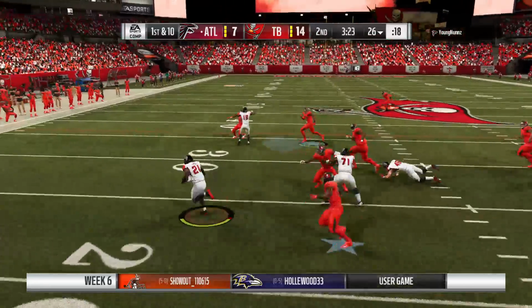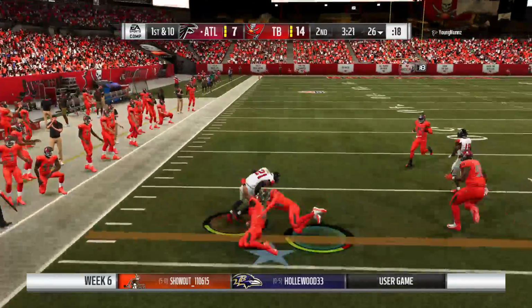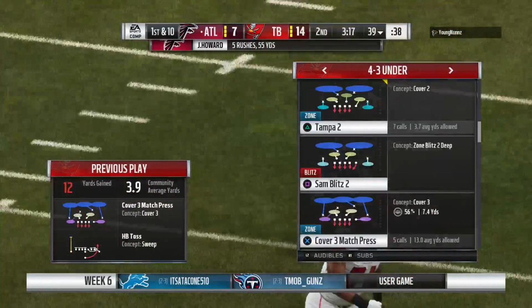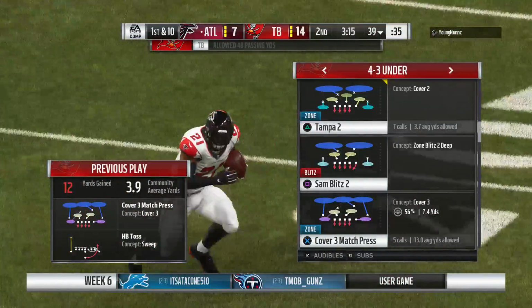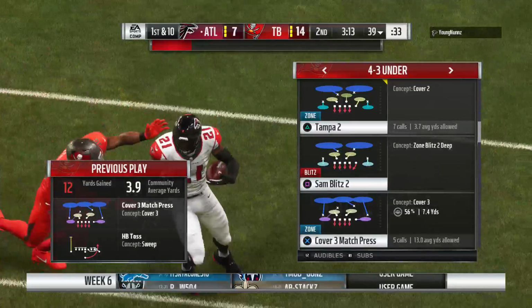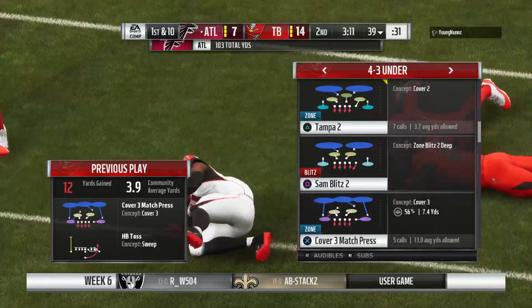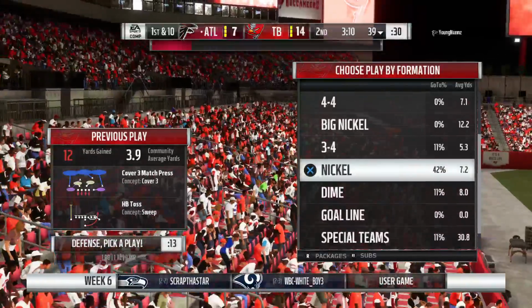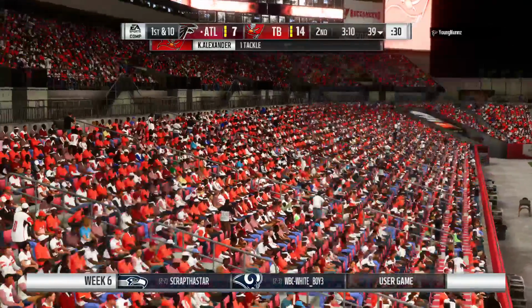They go with Howard to begin the drive. And he gets this one just shy of the 40, down at the 39. Nice way to start the drive, a gain of 12 and a 1st down. The good old toss play. And this time they go to the left side, so give a lot of credit to the offensive line. Center, guard, tackle, able to seal that side.